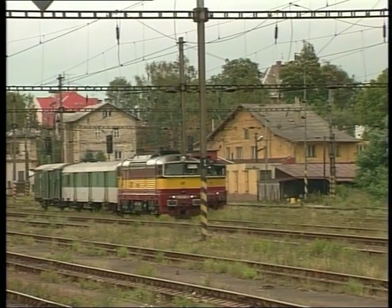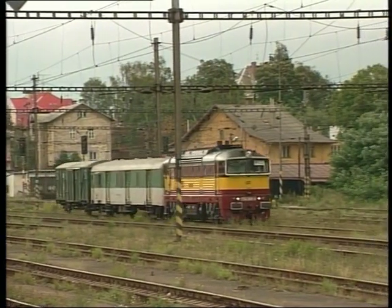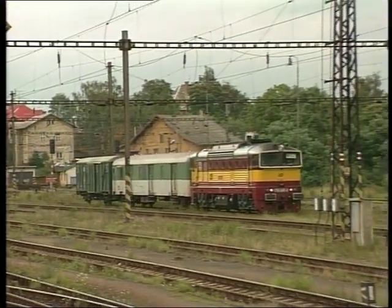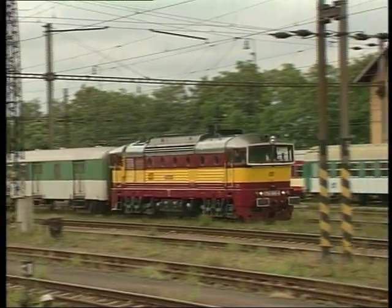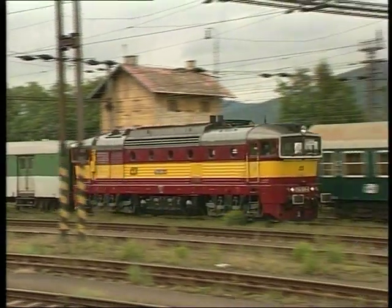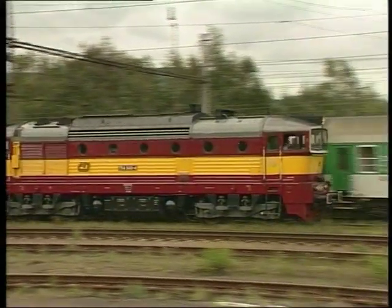754-040 is seen arriving from the east with a short parcel service. This class of loco dates from 1979 and are all equipped with electric train heating supply. They are almost identical in appearance to the Class 753s.